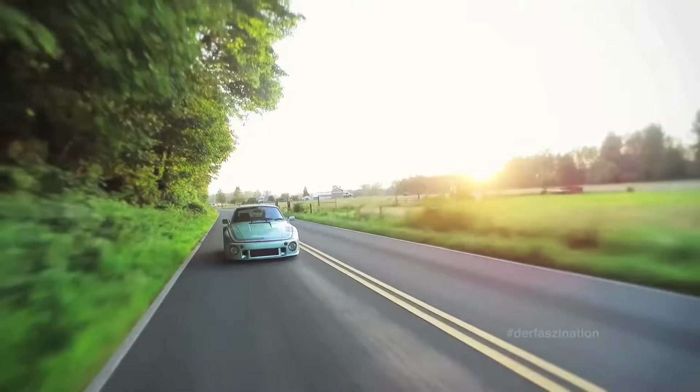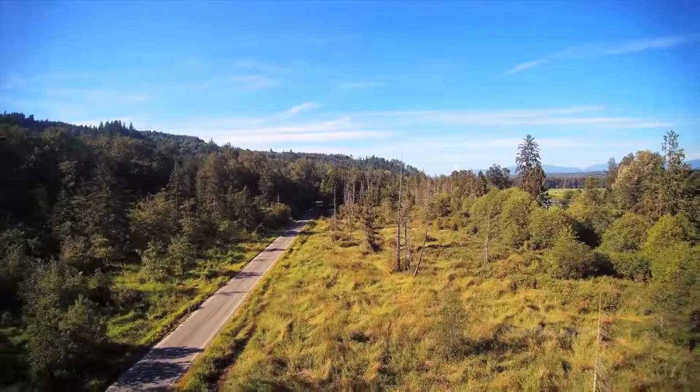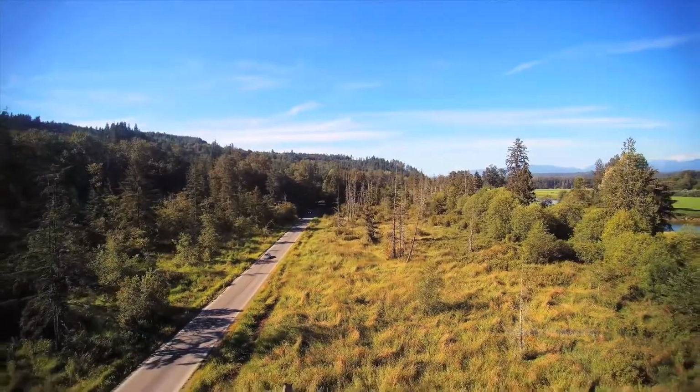When you drive this car, it makes you feel special, and you can put up with all the funny stuff that it does because it's just that much more rewarding when you're able to successfully pilot the thing down the road without blowing it up.